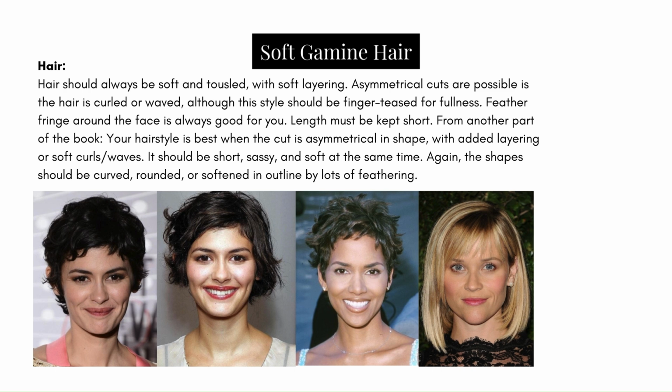From another part of the book, Kibbe says, your hairstyle is best when the cut is asymmetrical in shape, with added layering or soft curls or waves. It should be short, sassy, and soft at the same time. Again, the shapes should be curved, rounded, or softened in outline by lots of feathering.